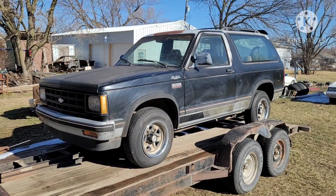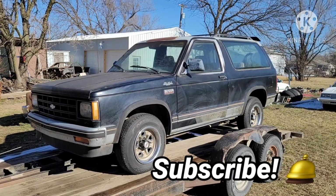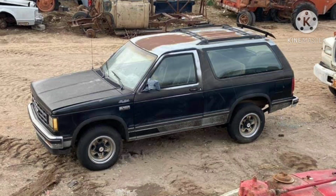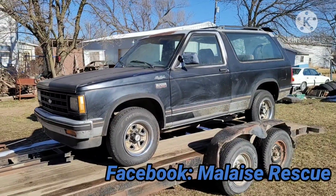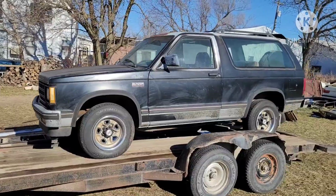So here we have it. This is the 1988 Chevy S10 Blazer Sport. This one was at the junkyard while I happened to be working there. Actually came in while I was working at the junkyard pulling parts. This is one that kind of fell into my lap.